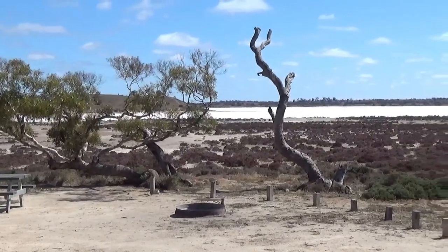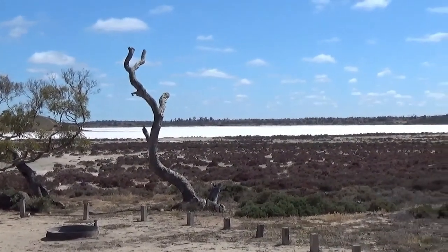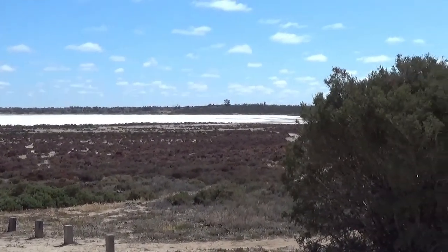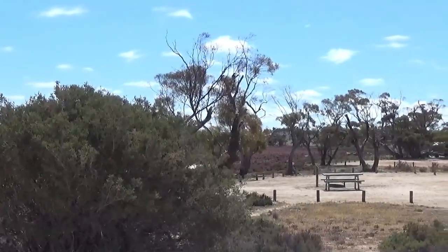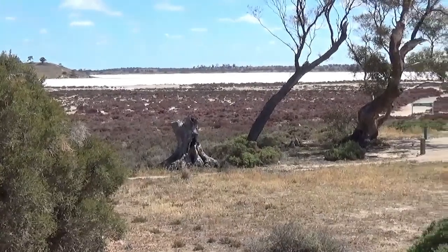Yeah, the pink lakes aren't pink at the moment. They're actually pink when new water comes in, but it's been a long time since they've had new water here. Round to the other side. Another view, another camp area.